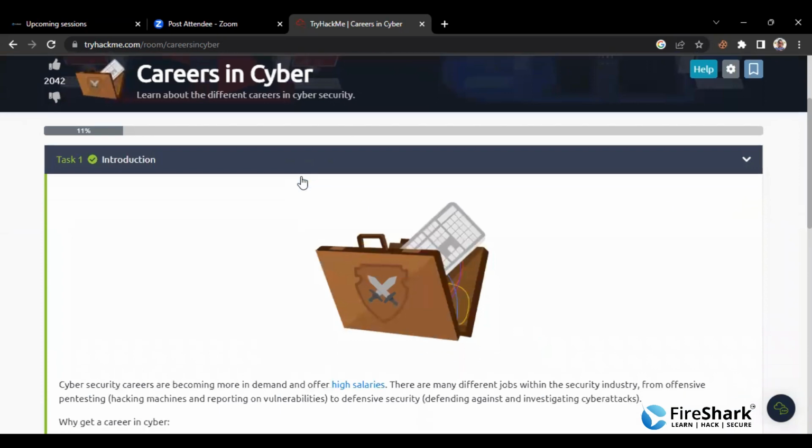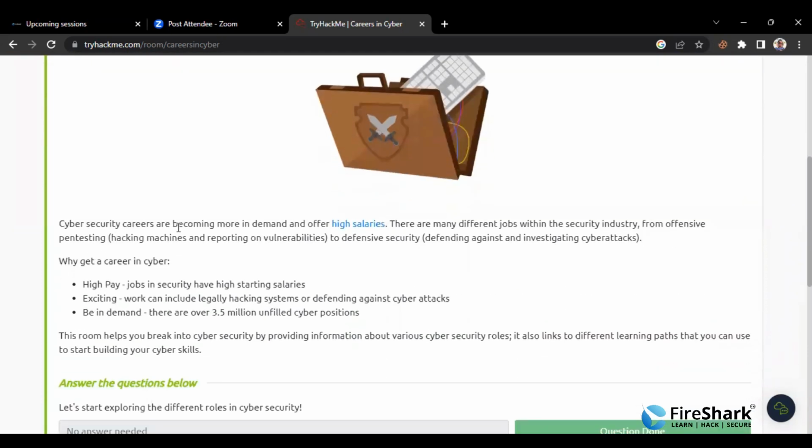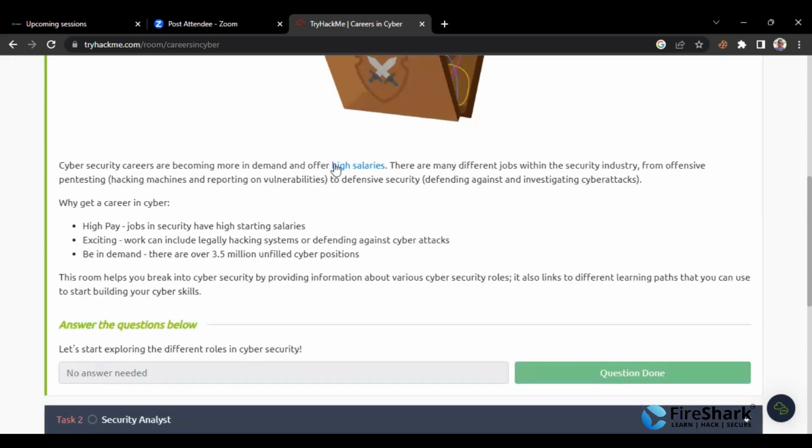Okay, so in the first introduction page, it is given that cybersecurity careers are becoming more in demand and offer high salaries. Nowadays, the importance of cybersecurity is increasing day by day. We need to protect our sensitive data and information. So cybersecurity is the best career which offers high salaries. There are many different jobs within the security industry, from offensive security to defensive security. Okay, so why get a career in cyber? As I said, the salaries are high. Next, the work is exciting, and the demand for cybersecurity analysts is also very high.